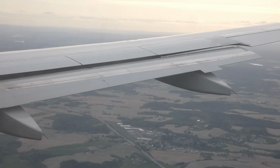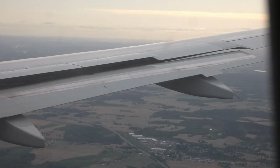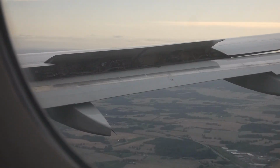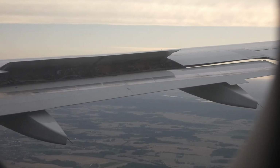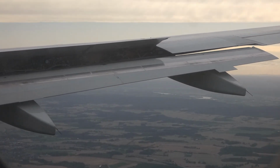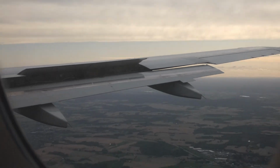And we are now configuring for landing with the flaps being retracted, and I already caught signal on my phone so I can track my flight on Flightradar while we land. Also, once again I apologize for the shaky camera, but the turbulence, as you could see, was actually quite insane.